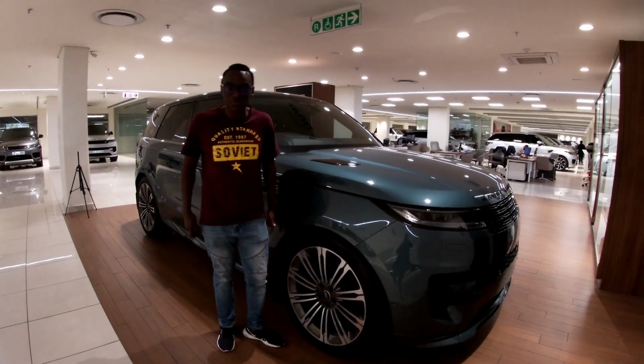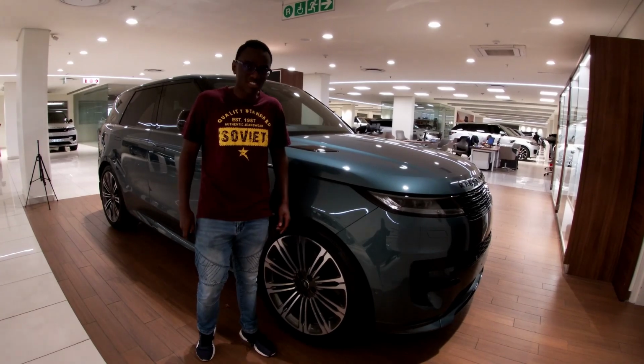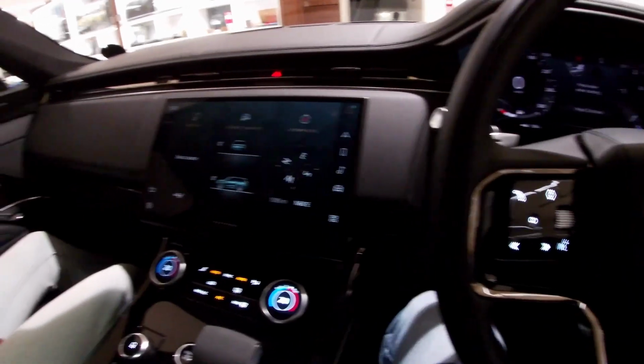This is the brand new Range Rover Sport, and we're here to find out why this is possibly the most famous car in Santon. Okay guys, now that we're inside the brand new Range Rover Sport, it is unbelievable in here.